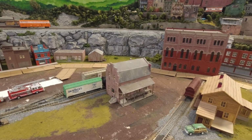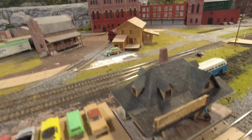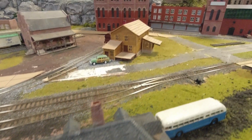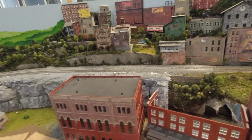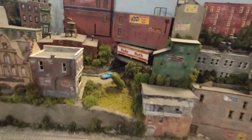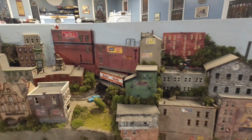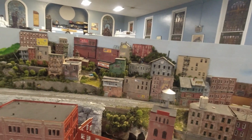This is the town. We call this Branchburg after one of the founding members of the layout, kind of dedicating this area in his memory. That's cool. That's nice. Oh, that's a Baby Ruth car too. Yep, AKA billboard. Every once in a while that changes, different cars going in and out of there. Nice.